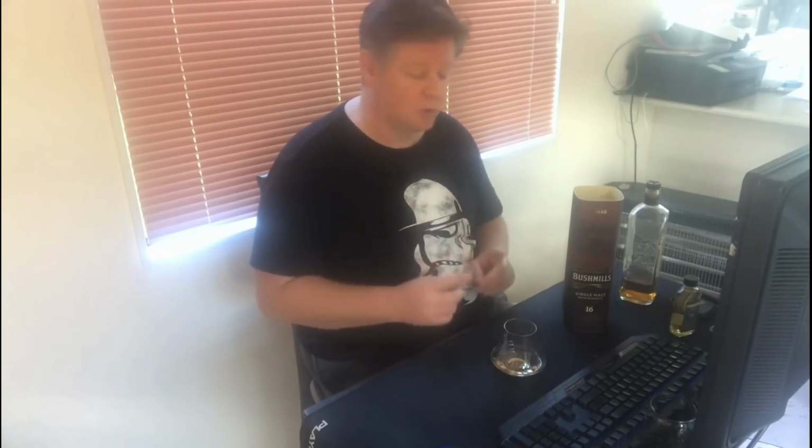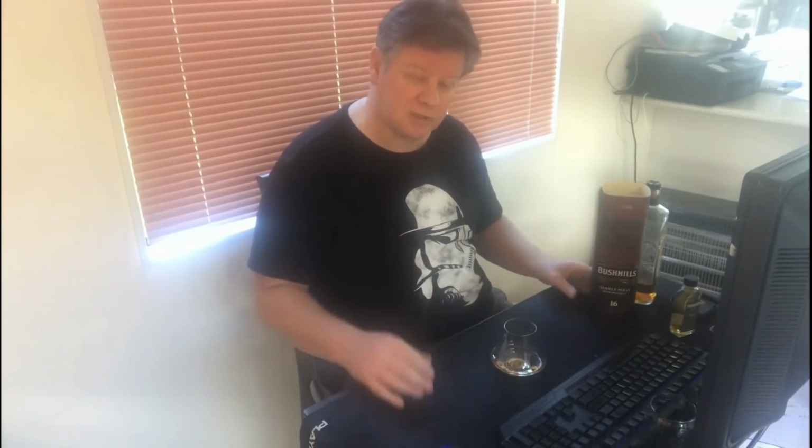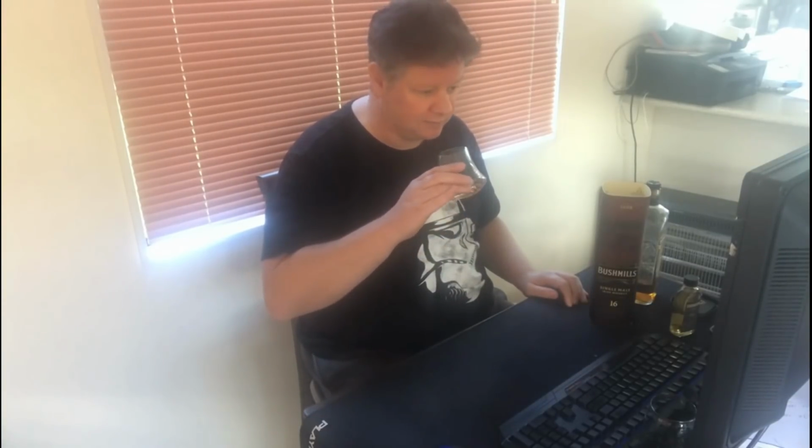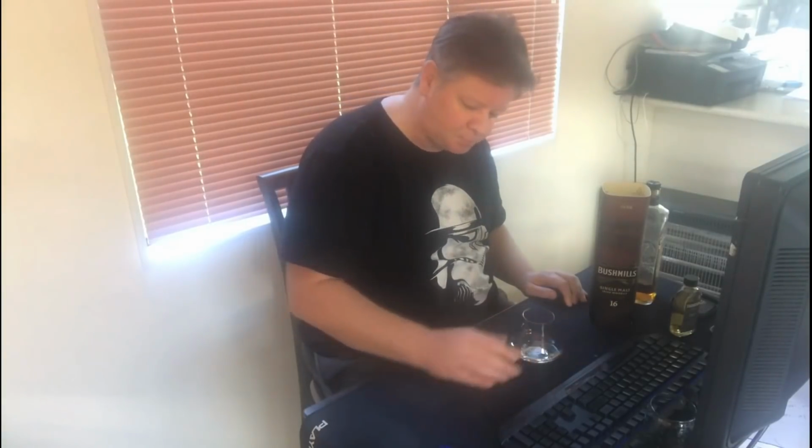But I would like to see Bushmills start to produce this type of whiskey, like their 16-year-old, at around 46 or 50% ABV, just to see what would happen. But this is absolutely exceptional. I love it. I love Irish whiskey, especially at the beginning of the evening. Overall, I'm going to give that around 88 out of 100. It's up there. I like it. It is only 40%, but it's beautiful.